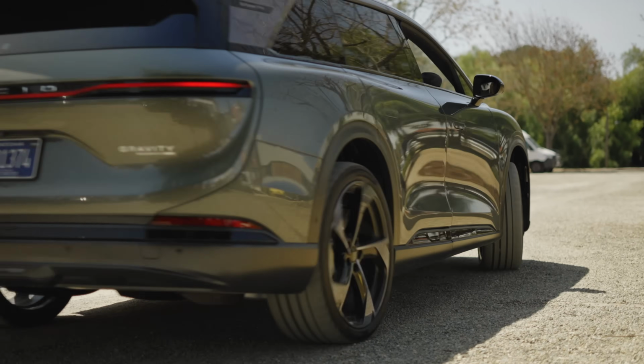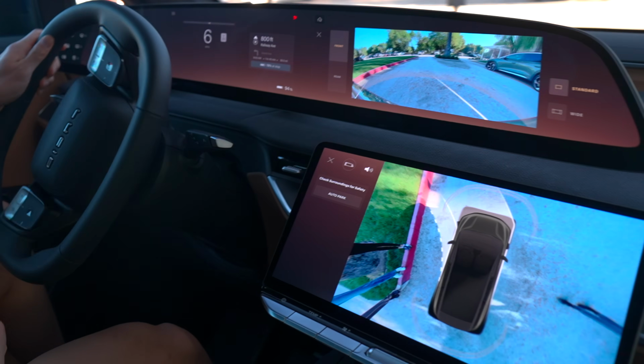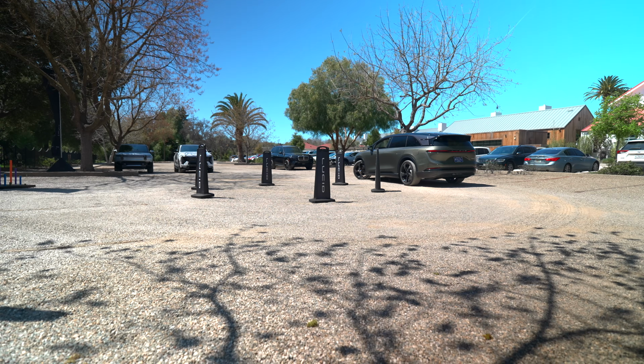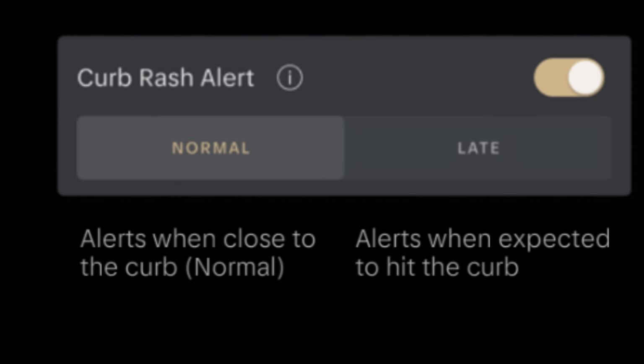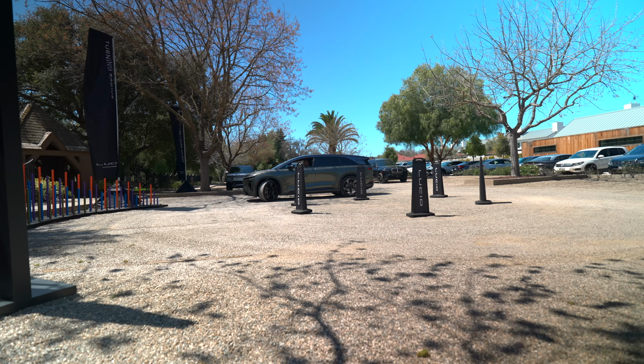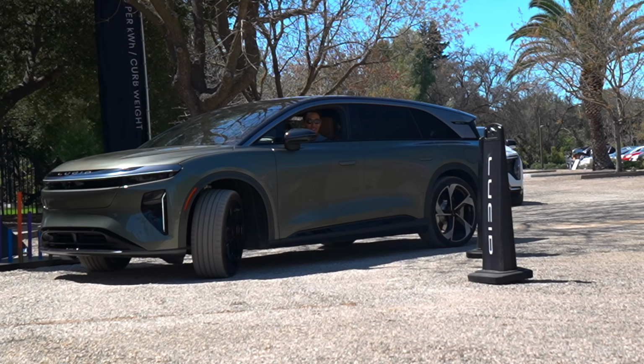Super easy to drive and turn. If you opt for dynamic handling, it is always on. And we have a front-facing camera, our surround view here. Wow. Another really cool feature we have is something called curb rash alert. No way. It warns you if you're on a trajectory that will scrape your wheels. Because you don't want to invest in 22, 23-inch wheels and then curb them. Curb rash alert, did you hear that?